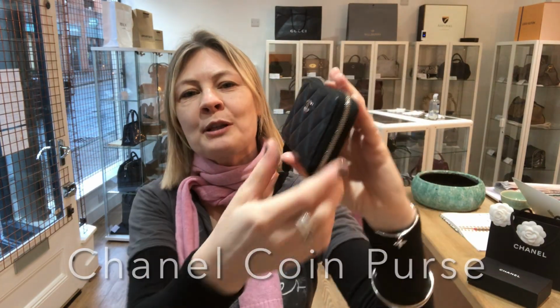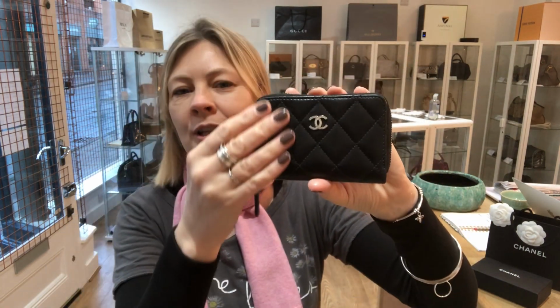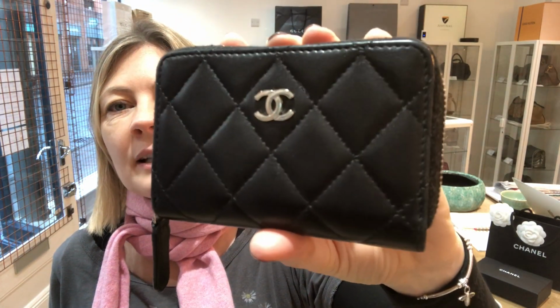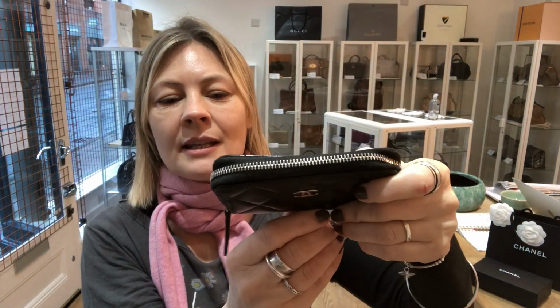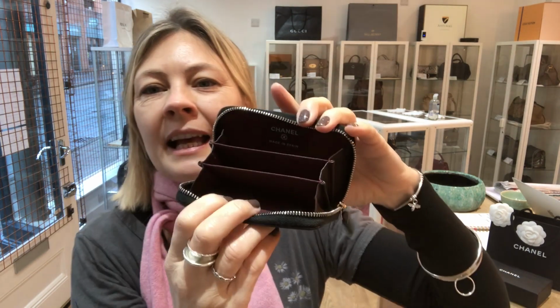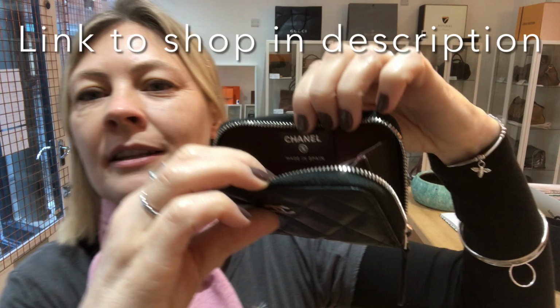We have a beautiful piece of Chanel for you today. It's a Chanel zippy coin purse in gorgeous lambskin. It is so soft with those beautiful double C's on the front, the interlocking C's, beautifully quilted, zip around, silver hardware, a really slidey, slippery zip. It's beautiful. And inside, 1, 2, 3 little sections.